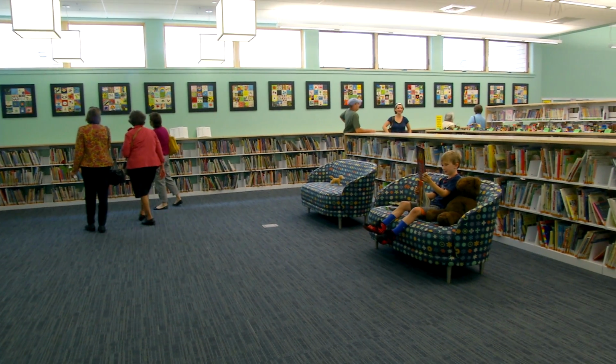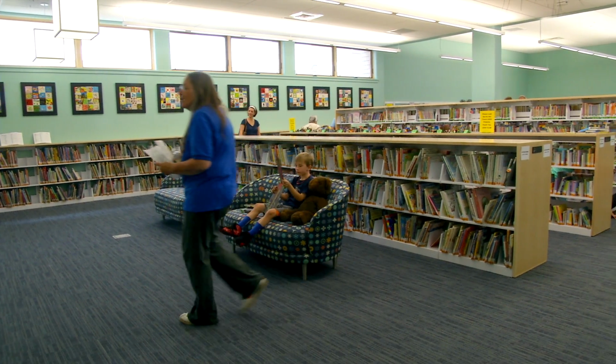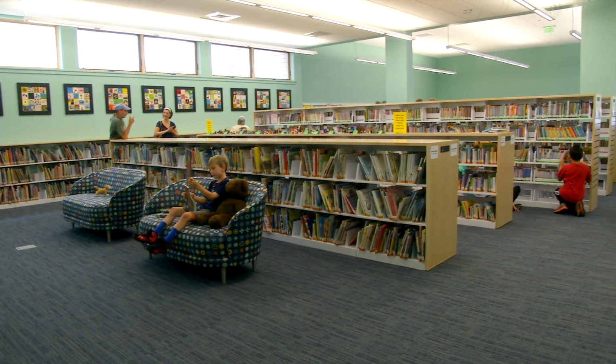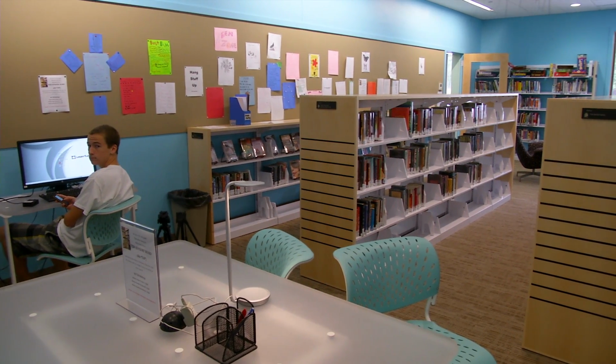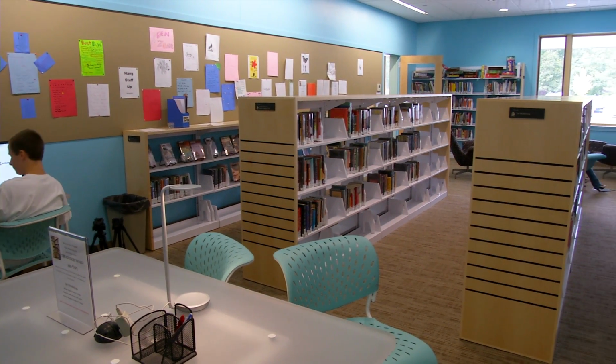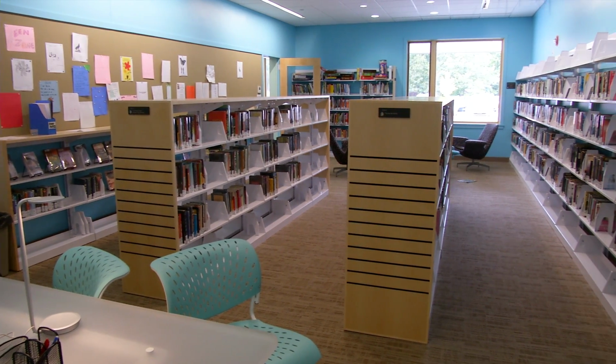Well, I guess the biggest improvement for this library has been the children's area and the young adults area. So now, instead of just a beanbag on a mezzanine area, there's a whole young adults room with, from what I hear, teenagers who aren't being dragged in here actually using the library, which is a great achievement. So we're very pleased to hear that.